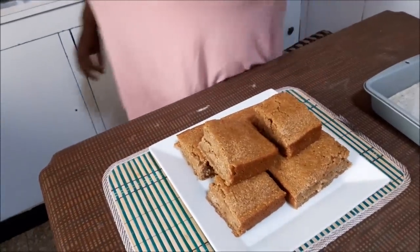And I have another one for you, as I told you. I may put egg or may not put egg in that one. I am not sure, but we will see as we go. Perfect color. This is the color it's supposed to be. And you choose your texture.